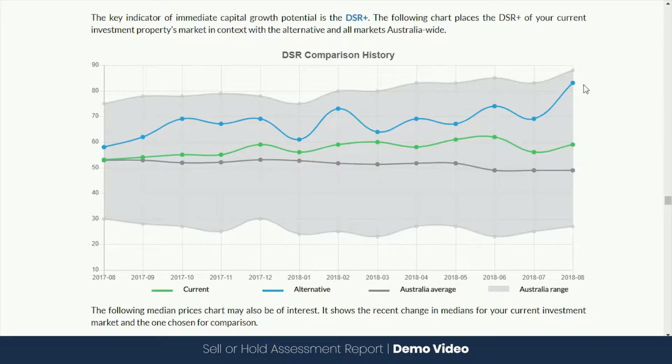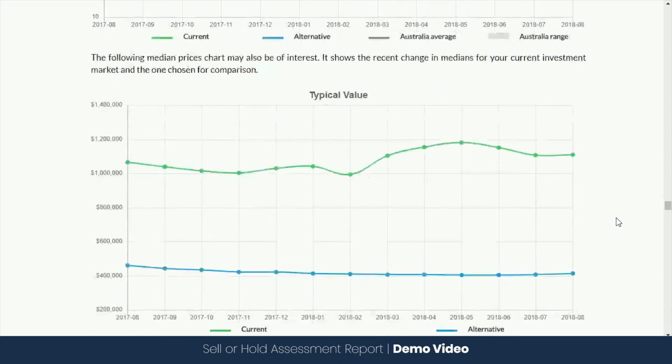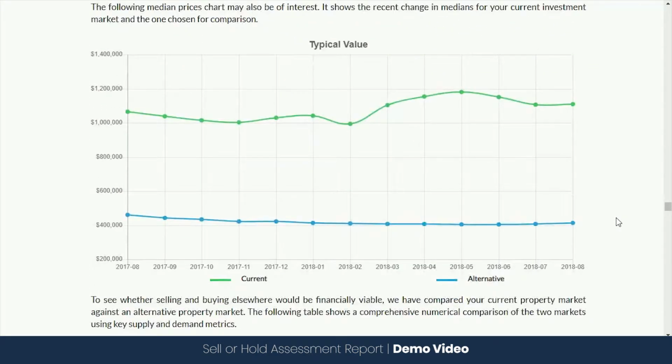The grey shaded region is the range of demand to supply ratios for all Australian property markets from best at the top to worst at the bottom. You can hover your mouse over parts of the report to see more details. Now, the next chart shows the change in typical values of houses in both the current property market and the alternative. There's a significant difference because the value of the investor's property in West Leederville is a lot lower than the median, about half in fact.